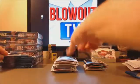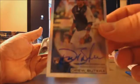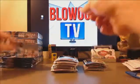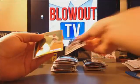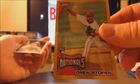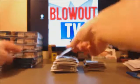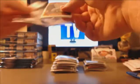Ryan Zimmerman for the Nationals. Drew Butera to $4.99 for the Twins. Wow, wow. That one's a refractor, so that's a $2 auto. Got a gold. Oh, the wrong guy. The wrong Nationals rookie pitcher, Drew Storen. 18 of 50. That's pretty well centered, too. Imagine if that had been Strasburg. Holy cow.